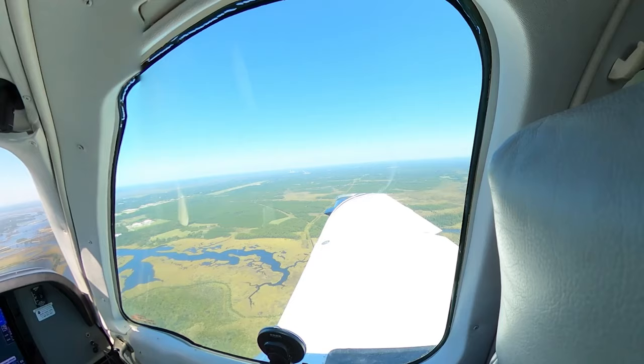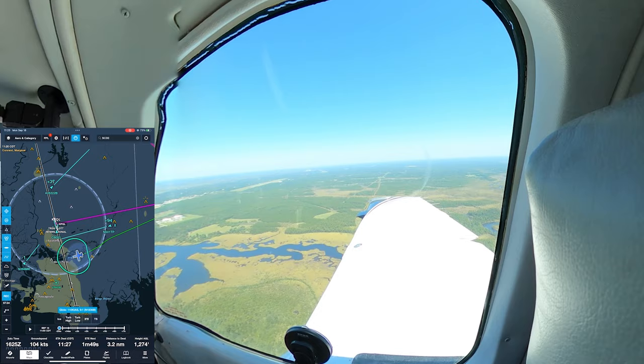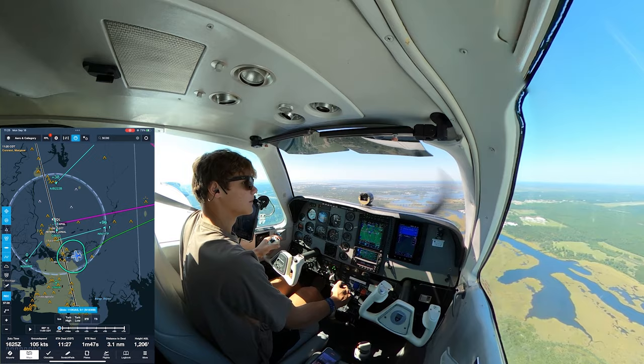landing clearance. 36 Bravo, say type aircraft. Bonanza. Roger. Hey, Mike Echo, following Bonanza, number 2, they're about a 3 mile right base. I have got a target on him, we're planning to follow the Bonanza. Bonanza?